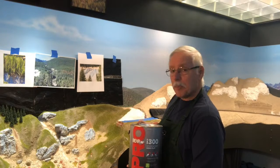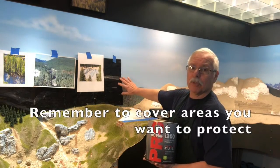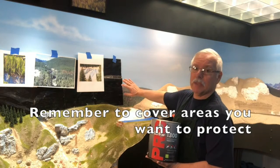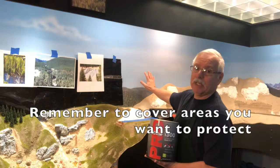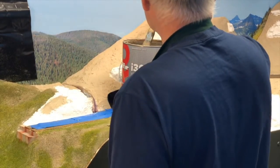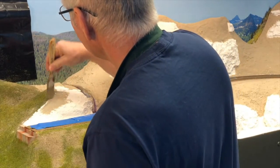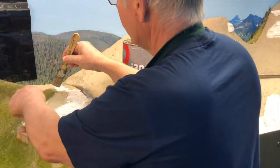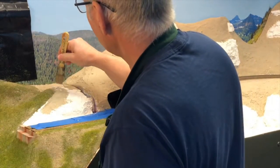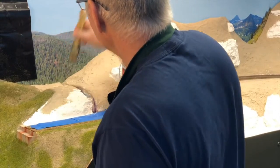So I'll grab a paintbrush. Make sure that you cover your track or cover any area. You notice that I do have some plastic up on the wall so I don't splash any paint up on my painted backdrop. So we're just going to give this a nice coat of some paint. Put that on there. You can see the area that I've already done here as far as flocking and putting a dirt base coat on it.